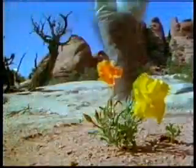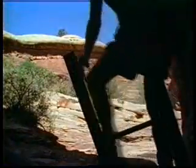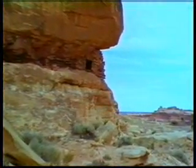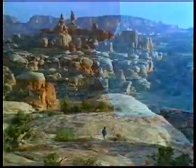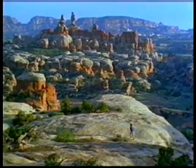This landscape appears tough, invulnerable, yet even seemingly harmless actions damage this special place. Fragile living soil crusts can be crushed by the tread of careless hikers, four-wheel drivers, or mountain bikers. Pothole ecosystems may be polluted by the oils from human hands. Archaeological sites are vulnerable to souvenir collecting and the spread of graffiti. Visitors who come to appreciate this wilderness of rock are essential to its protection.